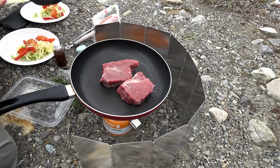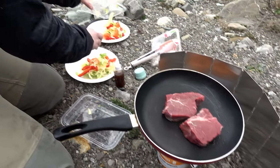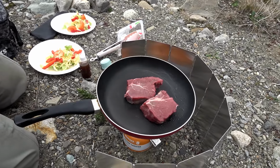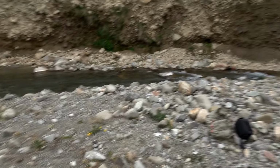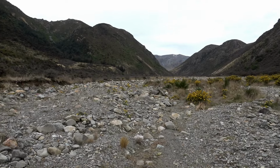How good's that? Eye fillet steak. Just a bit of salad. Not a bad spot either to have it.